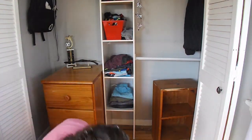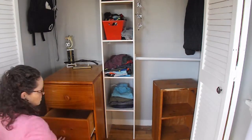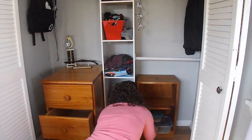Logan's school supplies in these three drawers, and it could also be a junk drawer for him. We went ahead and put all his clothes on the white shelves.